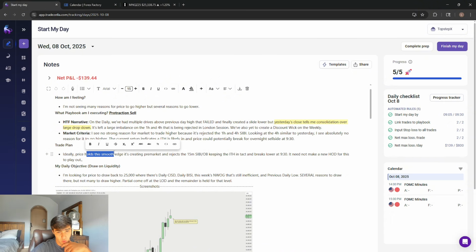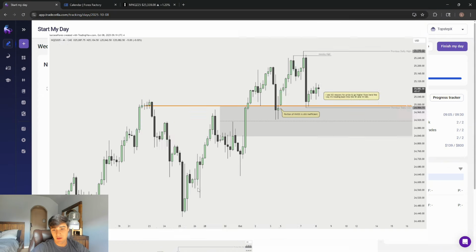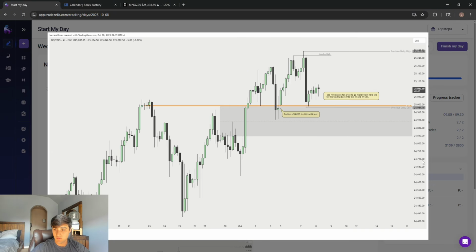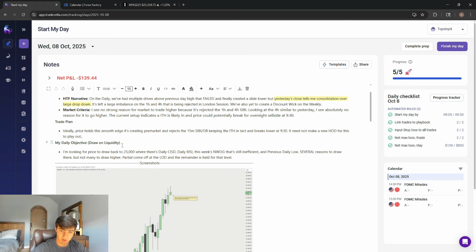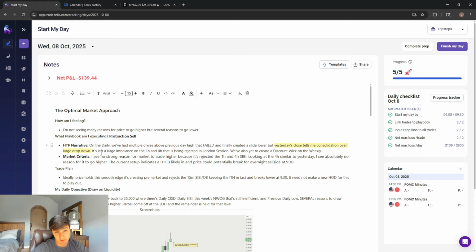I wanted to see it hold the smooth edge that it was creating pre-market. And by that, I mean this. Oh, that's a 4 hour, not that. This, I liked how I was leaving these equal lows down here. So I wanted to see it keep that intact, trade up, take the buy side there, reject that 1 hour gap, and then trade lower, break lower at 9:30. Go for these down here. I was still considering this a sell side liquidity pool because we just went literally one tick below the Asia low. So in my eyes, that's still a valid sell side liquidity pool to be targeting for the market to want to go down there. But obviously it didn't do that. So that's what I was looking for.